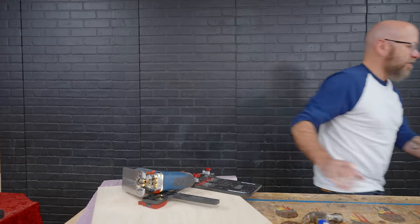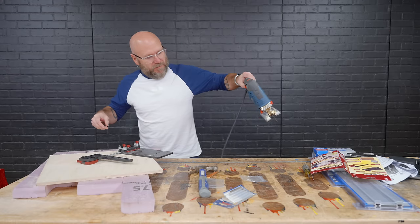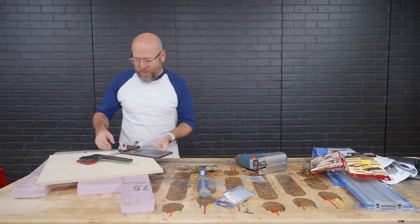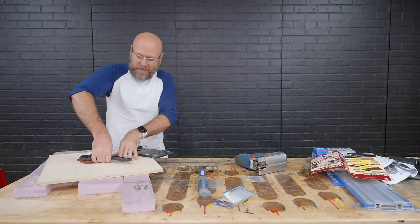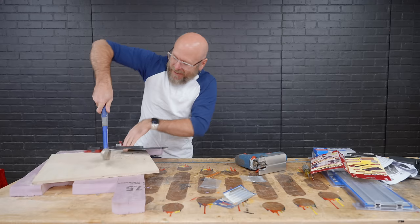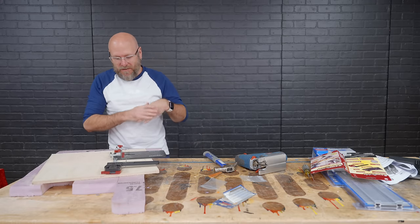How much was this? Always unplug your tools. After taxes and everything, this was $19.36. And I think there are better options.